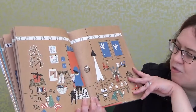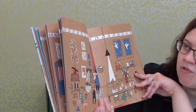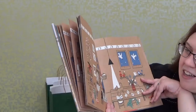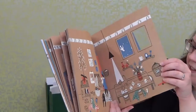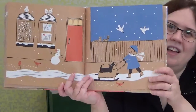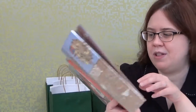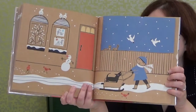Now fall is over and it's really getting cold outside. And it looks like the boy is dressed up in winter clothes, and he has artwork and photographs of birds singing. So it looks like he's getting ready to go out on a sleigh ride. It looks like he's going to have a lot of fun. Looks like he's going on a sleigh ride with his dog. Cool, huh? And that is the end of the story.